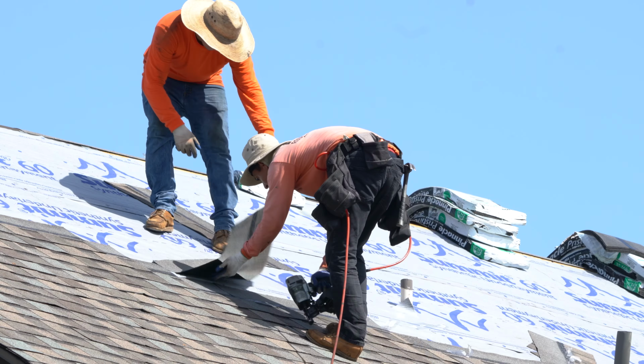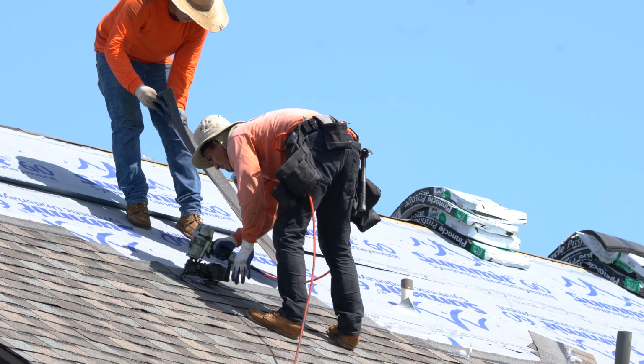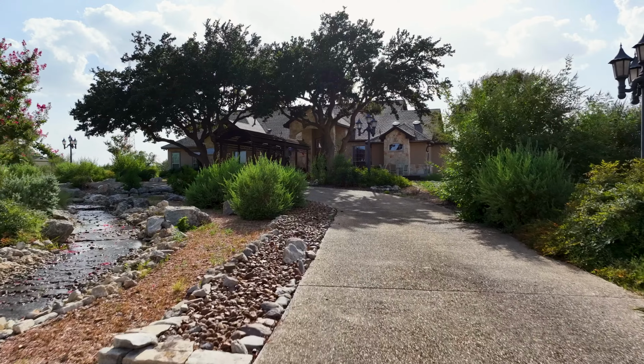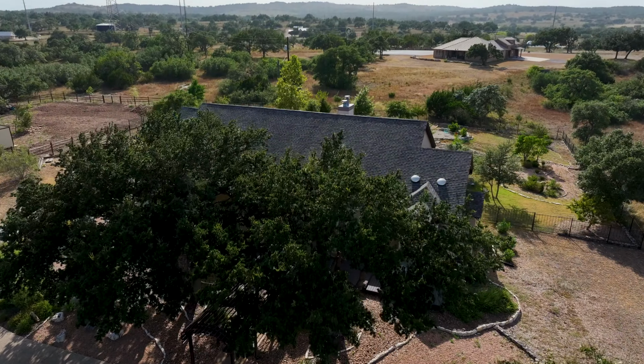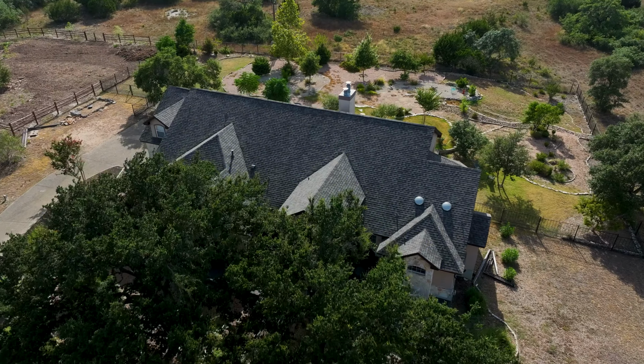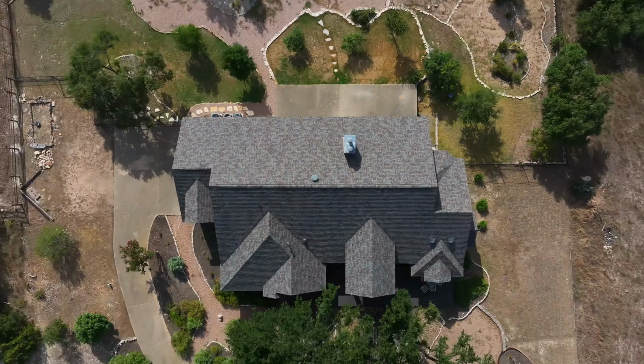And today we're installing the Atlas Pinnacle Pristine with the 3M Scotchgard. No streak, no stain. This is a 50-year roof. The main thing with this house is the wind. I don't want the homeowners to ever be nervous about the blow off again. So this roof boasts a 130 mile an hour wind rating, one of the best in the industry.